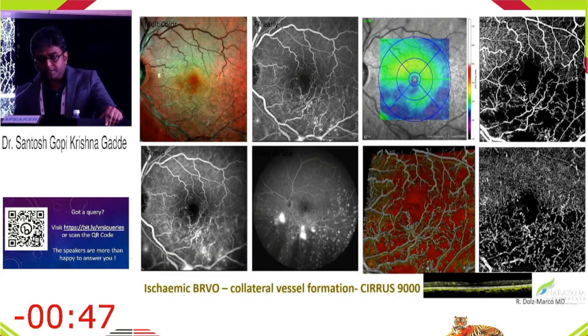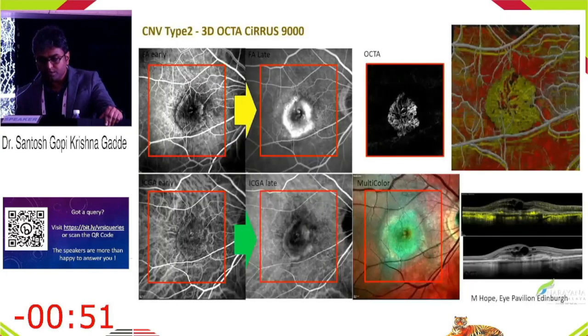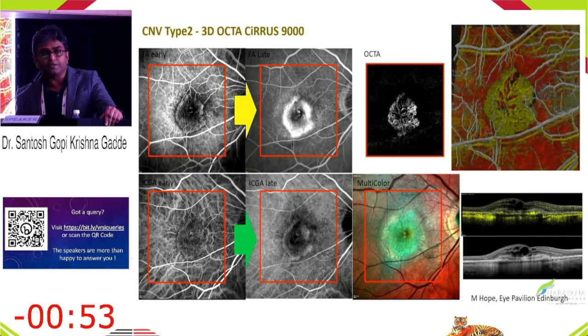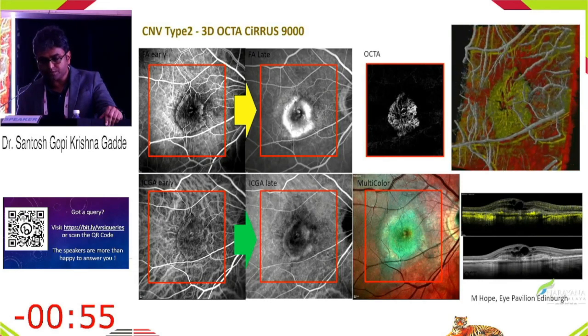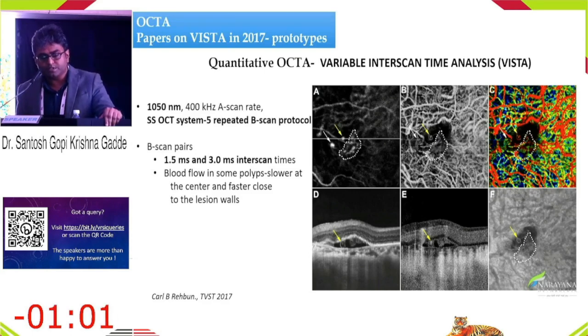Then again, 3D OCTA, this is through the Cirrus 9000. You can see the same even in AMD patients in the CNVM complex. This has been long published, 2017, 2018. The VISTA analysis wherein the SSOCT system, the interscan times can be varied to get the flow in the blood vessels. You can measure which blood vessels have faster flow, which have slower flow.